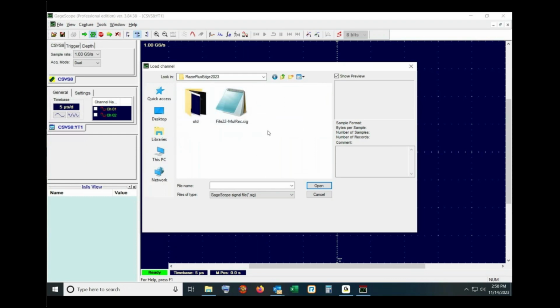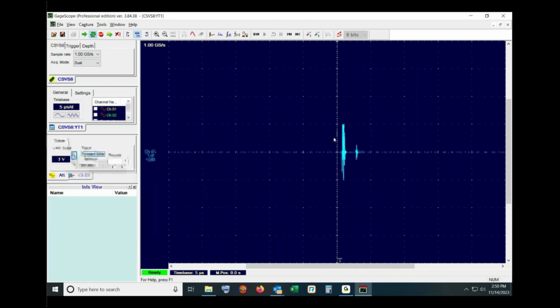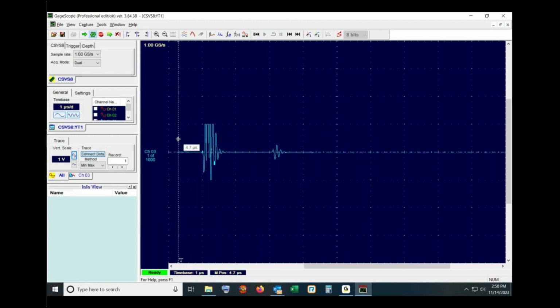So here's my multiple record file I acquired open. So you see, as I said, I acquired 1,000 waveforms with a trigger rate of something like 350 hertz, 350 triggers per second. So as a result, I acquired for about 3 seconds. I scrubbed the transducer across those three holes in 3 seconds.